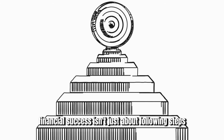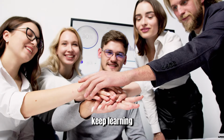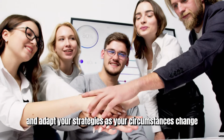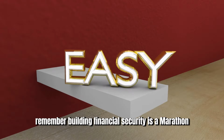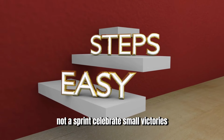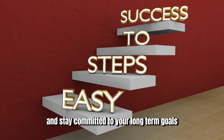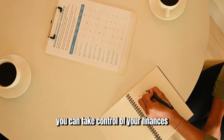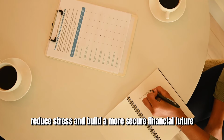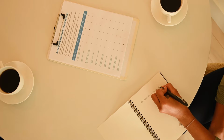Financial success isn't just about following steps, it's also about mindset. Stay positive, keep learning, and adapt your strategies as your circumstances change. Remember, building financial security is a marathon, not a sprint. Celebrate small victories and stay committed to your long-term goals. By following these steps, you can take control of your finances, reduce stress, and build a more secure financial future.